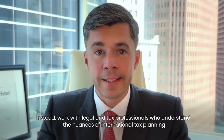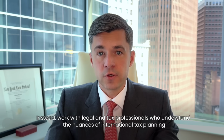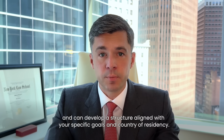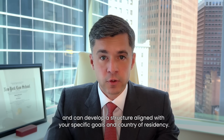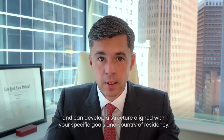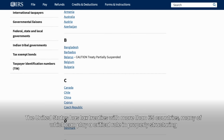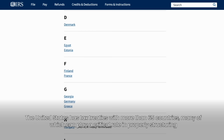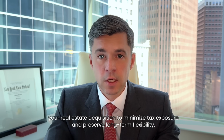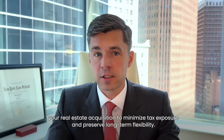Instead, work with legal and tax professionals who understand the nuances of international tax planning and can develop a structure tailored to your specific goals and country of residency. The United States has tax treaties with more than 65 countries, many of which can play a critical role in properly structuring your real estate purchase to minimize tax exposure and preserve long-term flexibility.